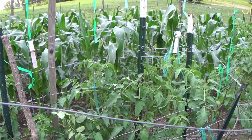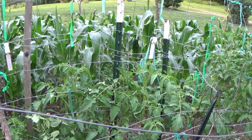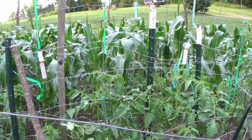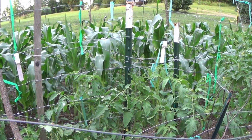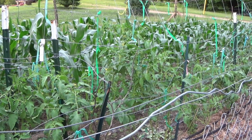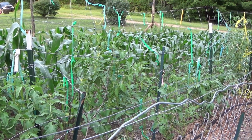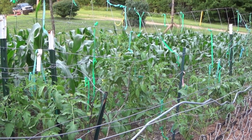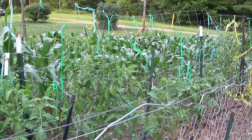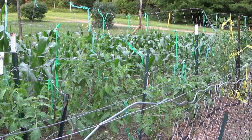So everything got sprayed today with neem oil. The corn, there's a moth up here that will actually go in and it will eat like the tassels, and then you won't have your tassels for pollination. So we use the neem oil to help control those. And we've been finding a lot of white flies over the past maybe 3 years now.